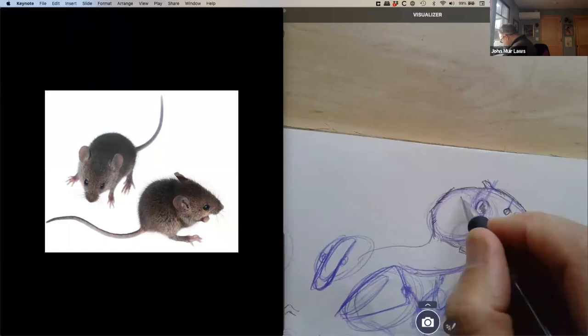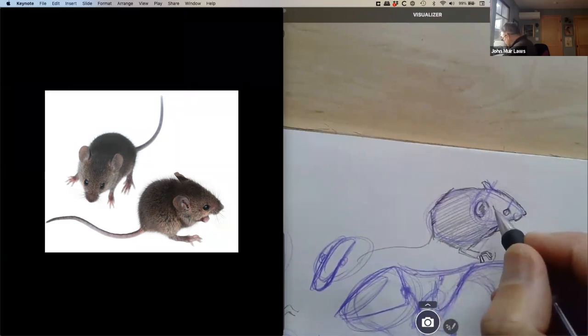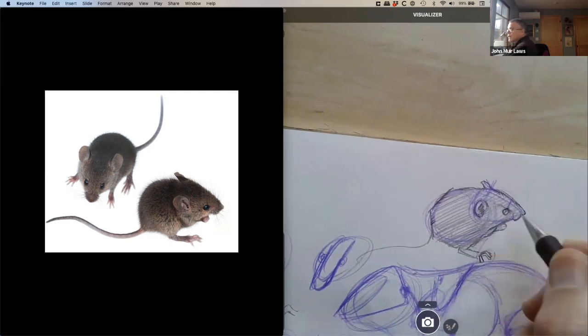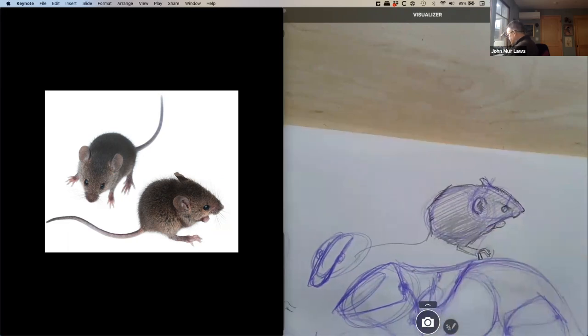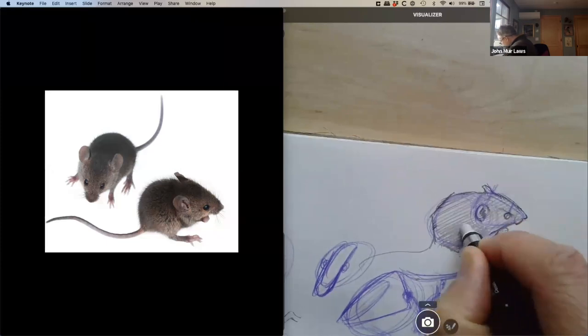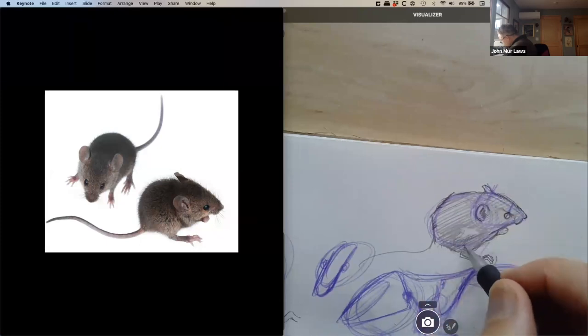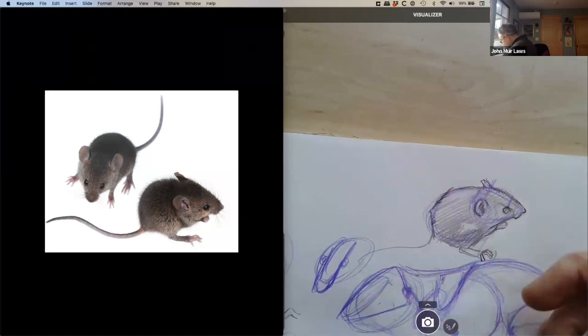If I am adding tone on this, I want to think of where I would get little highlights. Well, the back leg is right in here. So I'm likely to see a little highlight up in that area on top of where the little mousy thigh comes in. On the back here, there's sun hitting it. That might pick up some light.